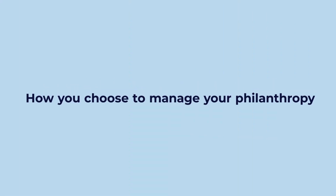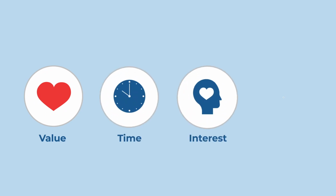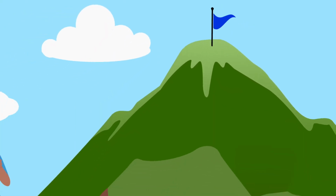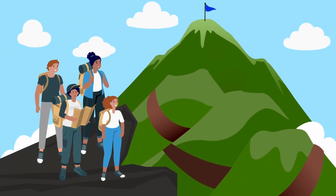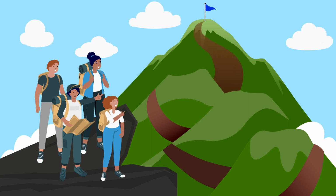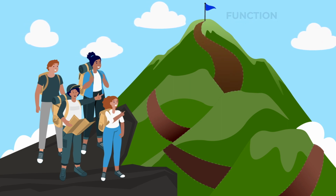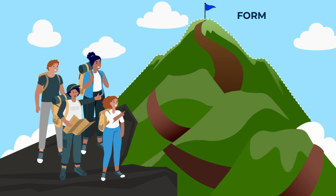How you choose to manage your philanthropy should be based on what you value, how much time, interest, and effort you and others want to invest, and the complexity of your efforts. Your key to effective operations is to remember that form follows function. Function is about what you want to accomplish. Form is the structure for those functions.